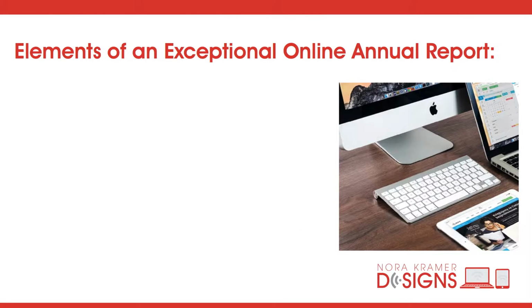Okay, so what makes up the elements of an exceptional online annual report? When you consider doing an online annual report, some of the key things that your company should keep in mind as they move forward with the planning is they need to remember to use compelling visuals and infographics. Reading a printed annual report can be tough because of the volume of information that is in them, so you can imagine trying to read it on a screen, how difficult that would be. Makes it really uninviting, so you really need to leverage the power of charts and infographics to show, not tell, your company's story. Lots of data can be presented in a concise fashion in a properly prepared infographic.